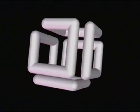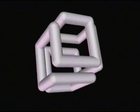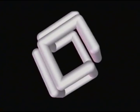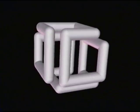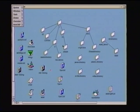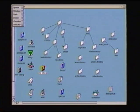Now, let us show you how to take advantage of all the powerful tools that SGI ships standard on the Iris Indigo. Let's start with some highlights from the free SGI AutoCAD bonus pack. So what has Silicon Graphics done with AutoCAD that other people haven't? Well, you may notice the icons here. I'm just going to open it.